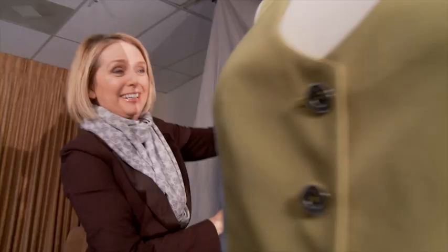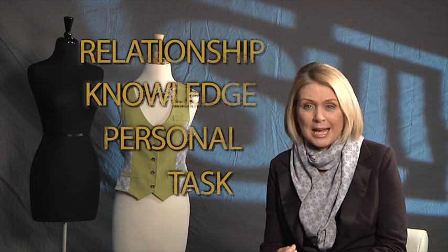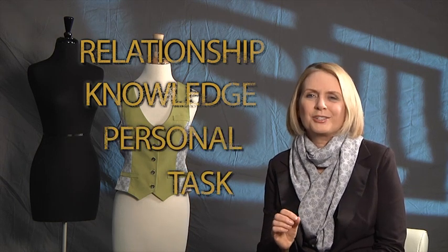People may mistakenly believe that the only way to get ahead is position power. But the reality is that there are many types of power that one can use to reach their full potential and realize their dreams. Relationship power, knowledge power, personal power, and task power. These are all pieces of the power puzzle. The power puzzle, I love that.